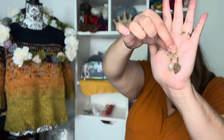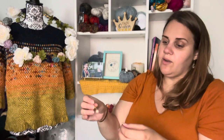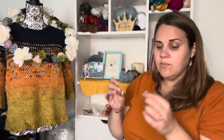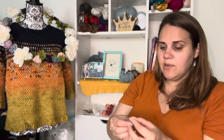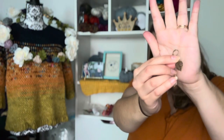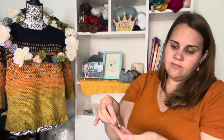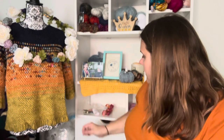So you could use them as a progress keeper if you're a crocheter, or if you're knitting, if you just wanted to plop it somewhere and say, oh, I need to knit 10 rounds, or 10 inches, before I do the next thing. But they also work really well for crochet. And because they have a big open area, you could also use it if you knit as a jump ring. But they're very cute and very lightweight, and that was a sweet little goodie to have in there. So that's my only new yarn.